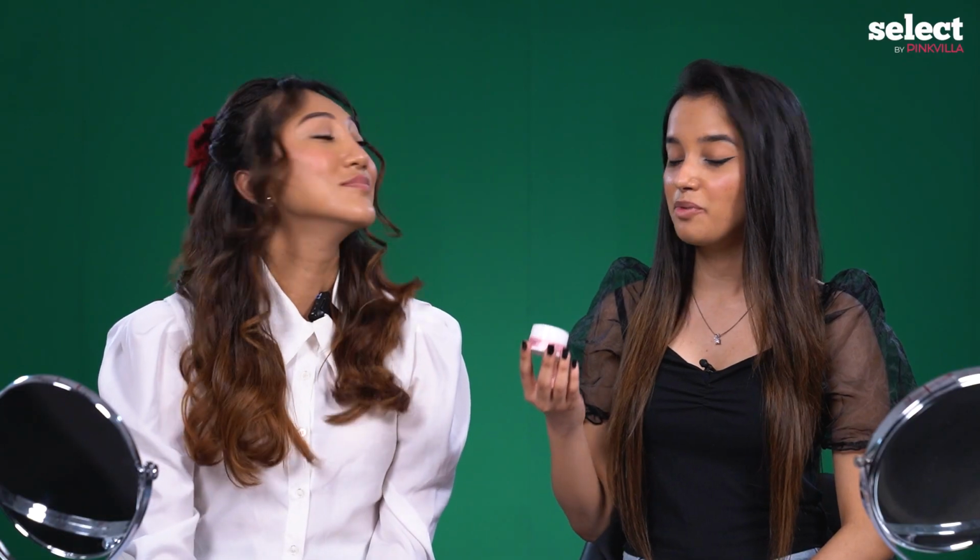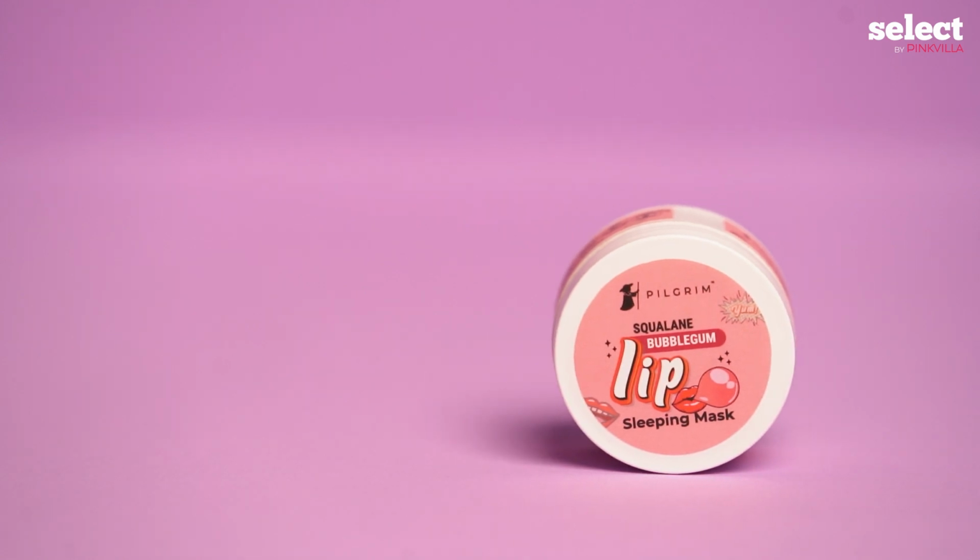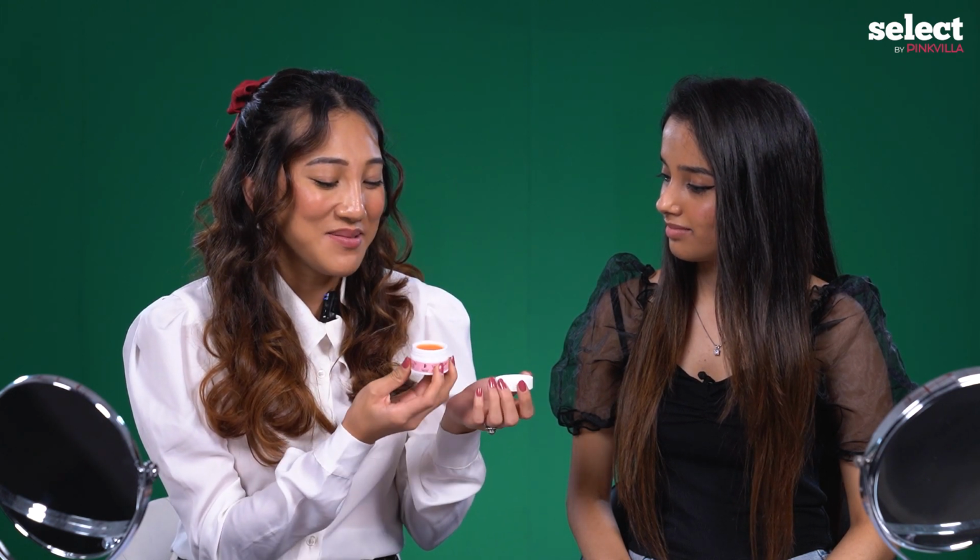Okay, so for the last step, we will be using the Bubblegum Lip Sleeping Mask. The ingredients in this are the same as the lip serum. The thing I like about these lip kits is how compact and cute their packaging is. Yes, right? This smells exactly like bubblegum. Can I try? Yeah. I just hope I don't end up eating this as well. Let's try it. Does it say how many minutes we have to keep it on? I wish there was a spatula in it. I know. A mini teeny tiny spatula.